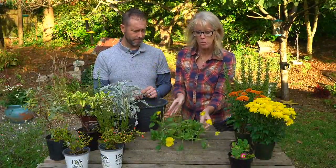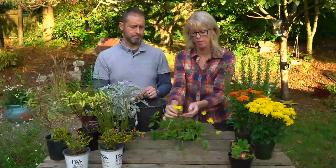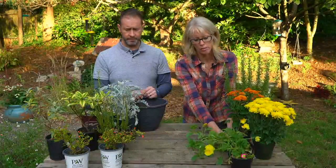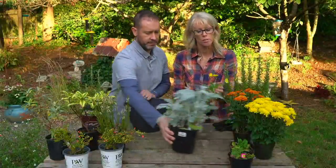And last but not least, we actually have several pansies around our yard, but this is our last one that we have not planted yet. This will be going in a container with these guys, with the mums. And if you saw this, maybe the Dusty Miller too. Oh yeah, maybe the Dusty Miller. Yeah.